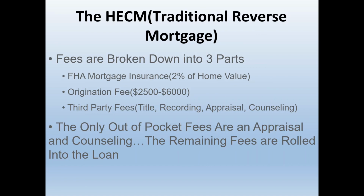But the only out-of-pocket fees, and this is really important because you see that and you're like, man, I'm doing a reverse mortgage to get money, I can't pay these fees. So the only out-of-pocket fees with a HECM, or with a proprietary also, are the appraisal and counseling. Everything else rolls into the loan. So I hope that makes sense.